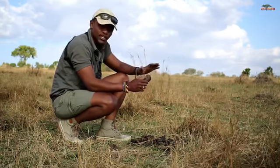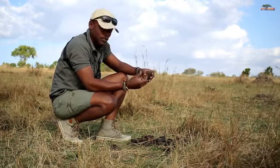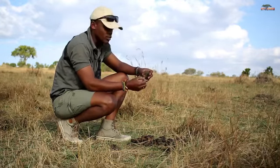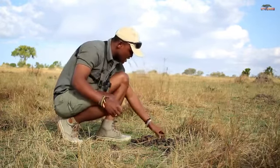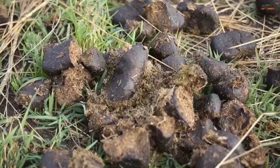But as soon as the sun hits the dung, it does lose the water. So even the digested grasses inside there become even lighter because now they're in such a fine form. That is quite interesting. And so it has been here for a couple of days. Just by looking, I'll say 3-4 days perhaps.